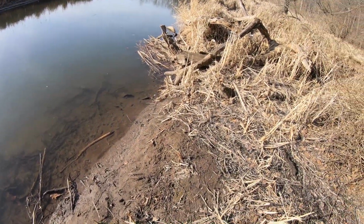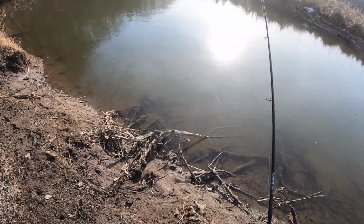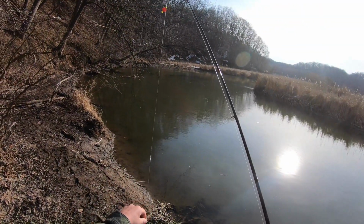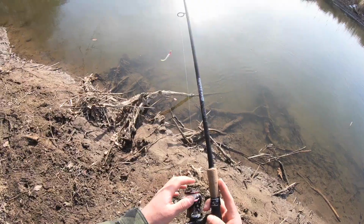It's beautiful weather out. It's almost too warm. Like, I'm overdressed right now, but we'll give this float setup a go. We got our little marabou jig, pink, with the gulp on it, some float line. Give it a shot, and hopefully this does the trick. If not, we've got some other options.